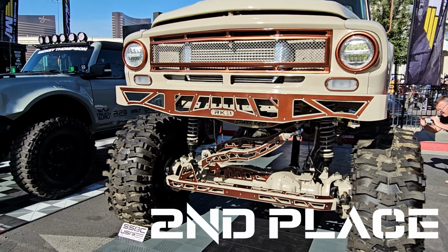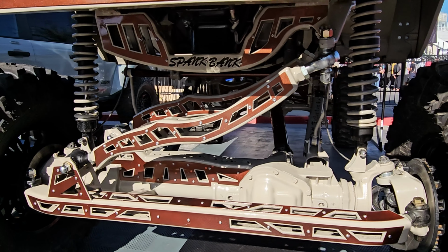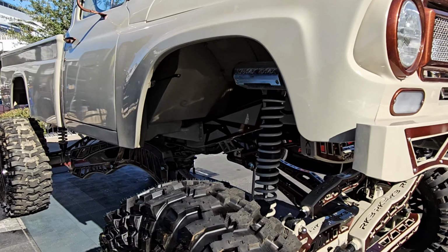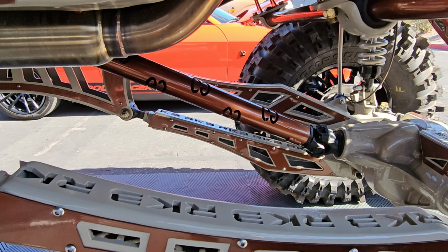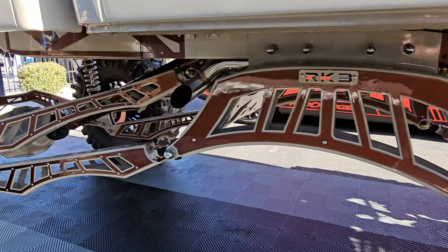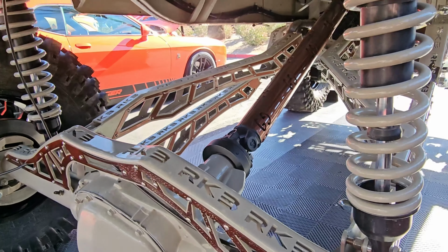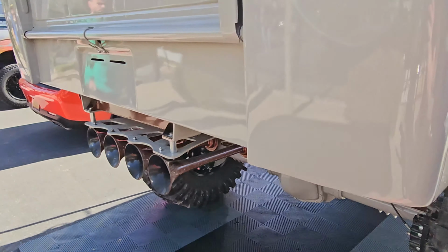Coming in here at second place is going to be the RKB and Lifted Rippers. International Super Duty axle swap. It's got fabricated drag link, fabricated track bar, custom CNC cut front drive shaft. Just the thought and detail that went into the suspension of this thing is absolutely insane. That's a triangulated rear end, but it's got something a little bit different. It's got actually 2 bends in that upper rear four-link, which is absolutely sick.